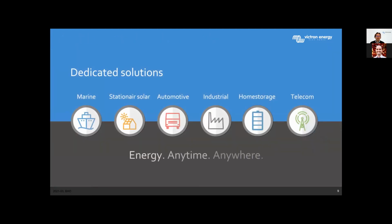Okay. First of all, a couple of slides on Victron Energy. We are a family-owned company in Holland, and we deliver power solutions for dedicated markets. The marine market on the left side is typically the market where we have been for a long time. But of course, the stationary solar market, which we'll be discussing today, as well as the automotive market, industrial market, home storage, which is nowadays coming more and more, and specific telecom systems are the markets in which we develop products for the system.